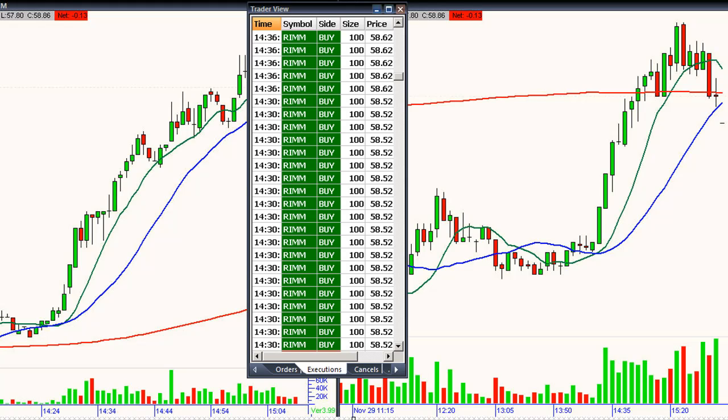Okay, and like I say, it wasn't a huge trade, it was a nice little afternoon trade. It was the first day back from the holiday week, so I didn't trade very aggressively today. I just wanted to do a couple of trades, try to make a little money, and find out what the market's going to be like for this week. So, overall, a decent trade.